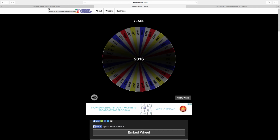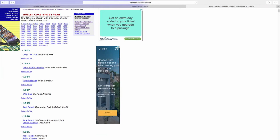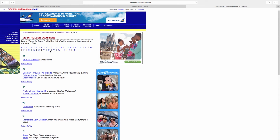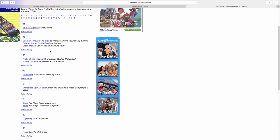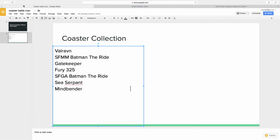In the next, 2016, again, I'm going to go with... I know I already chose Valravn. I don't know any more coasters from 2016. Wait. Joker at Discovery Kingdom, okay. I could have gone with Lightning Rod or Mako. Change my mind, I'm going to go with Mako. Lightning Rod breaks down a lot, but Mako has been considered one of the best B&M hypercoasters since its debut. Everyone says it's better than Goliath at Over Georgia. It's a smaller hypercoaster, barely in the 200-foot range. But it's a very good ride.